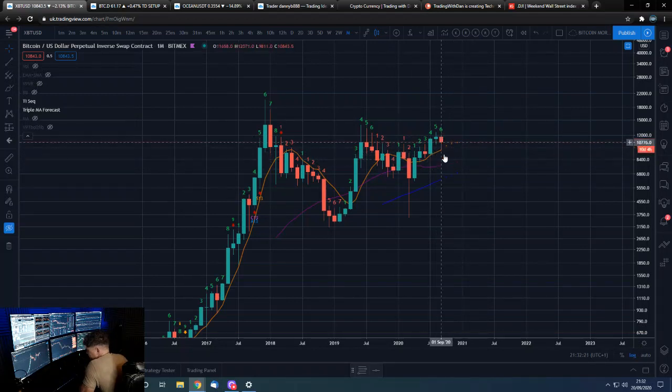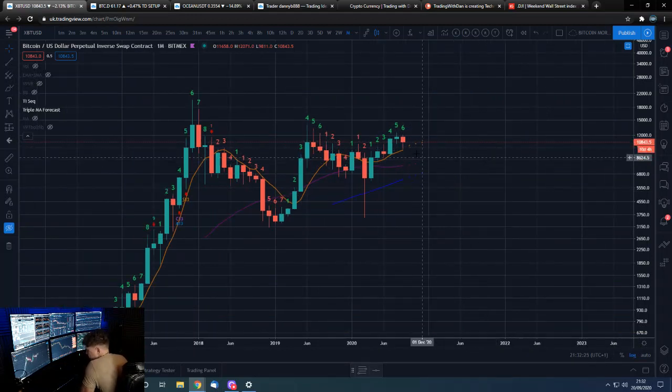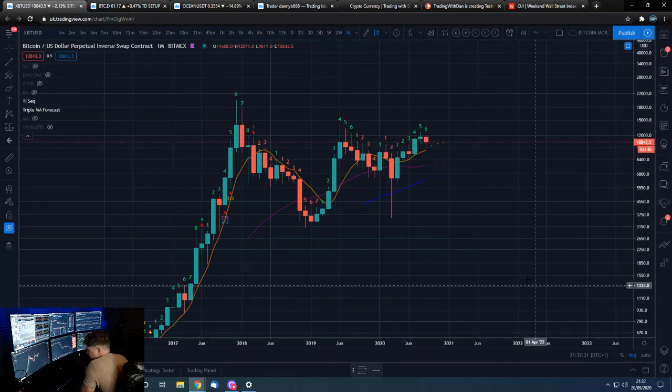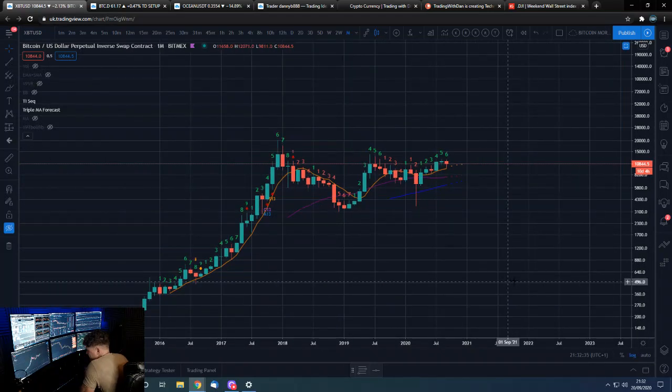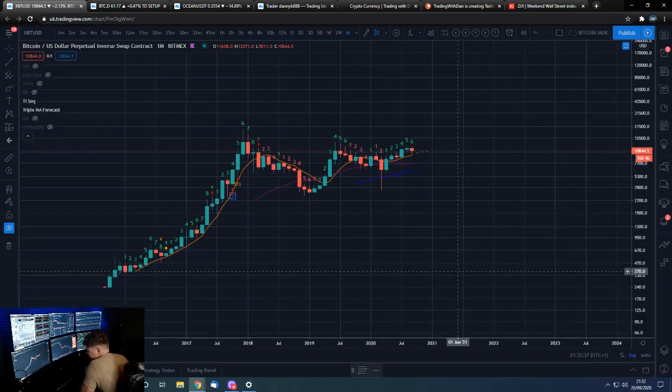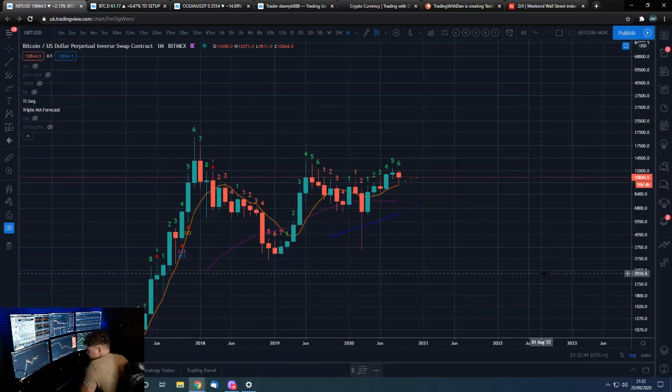We have come down and tested it near perfectly, and we are bouncing off it. So if we can stay above here, this can start to get more of an upward slope. We can start to get guided up by the daily 21, much as we did there. Well, what could we expect? We could expect a lot more bullish price action. So anyway, my main point is that this is looking good on the monthly, moving average wise.